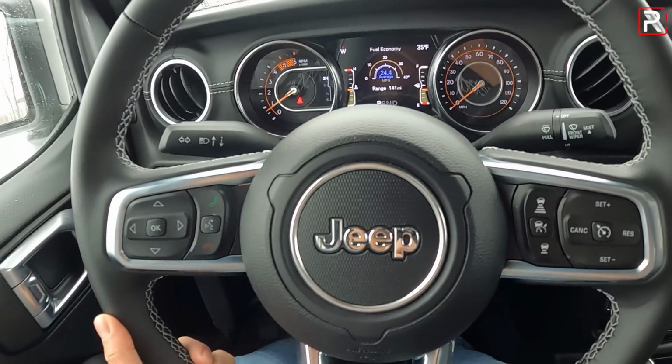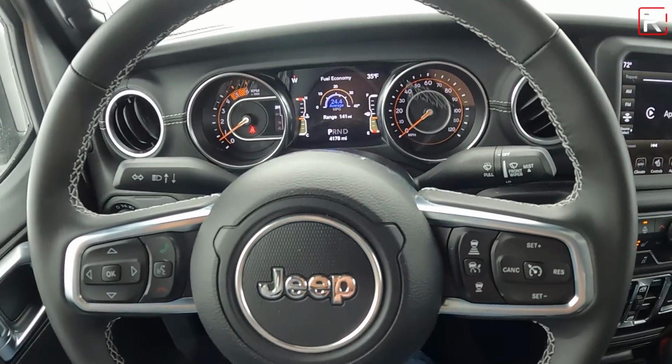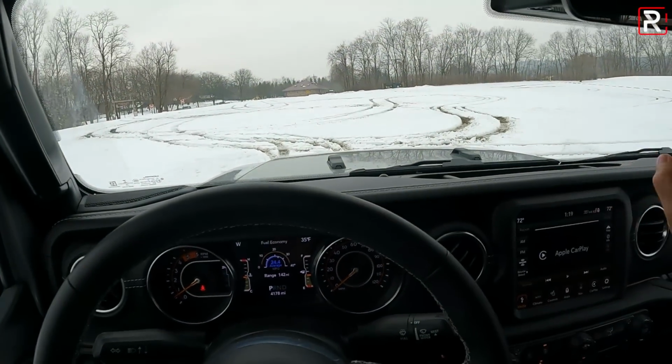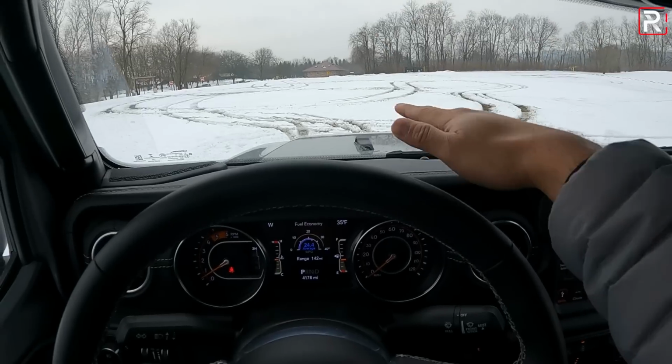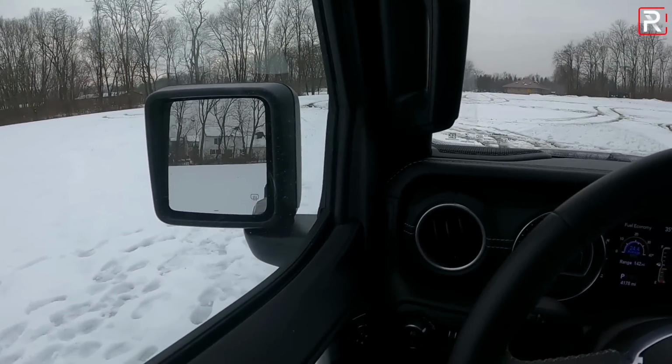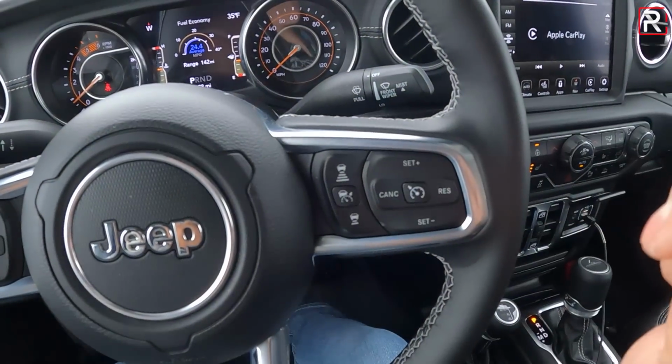The level of adjustability isn't great, but I did find that I was okay with finding a comfortable driving position in here. You can see out of the front, the hood is massive. It's got a relatively small windshield, decent sized side mirrors. My tester has blind spot monitoring. It has adaptive cruise control because of that option.